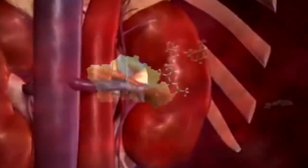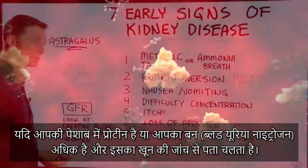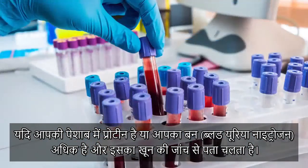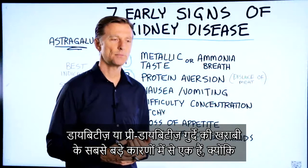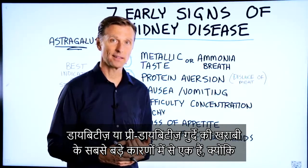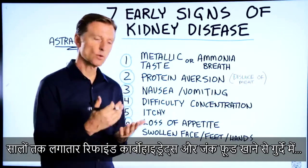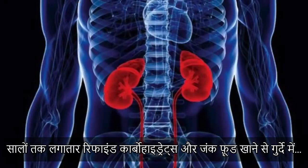And one of the ways they look at this value is they look at the creatinine in the blood. And creatinine is a type of protein. Also, if you have protein in the urine or you have high BUN, blood urea nitrogen, and this is in a blood test. And one of the biggest causes of kidney damage is being a diabetic or a pre-diabetic, because the years of chronic consumption of refined carbohydrates, junk foods, can all cause kidney destruction.